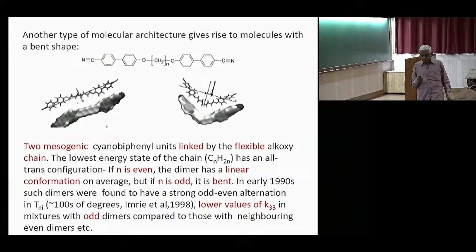So I think I should describe this. These are dimers, cyanobiphenyl at both sides, cyanobiphenyl. And there's an oxygen here, and then an alkyl chain in between, dimers. If n is even in number, the shape of the molecule is rod-like. If n is odd, the shape can be bent because this takes an all-trans conformation usually. That's the favored conformation. And in fact, such compounds were studied in the early 1990s, and you find that the nematic-isotropic transition point can be lower by about 100 degrees for the homologs corresponding to this compared to the homologs corresponding to that conformation.